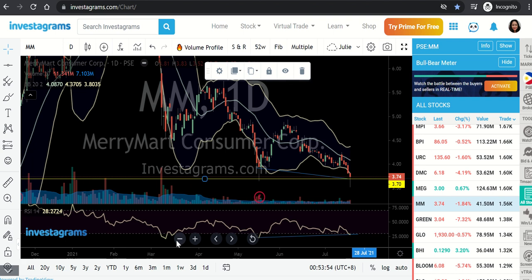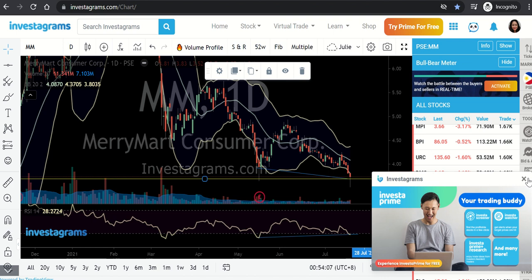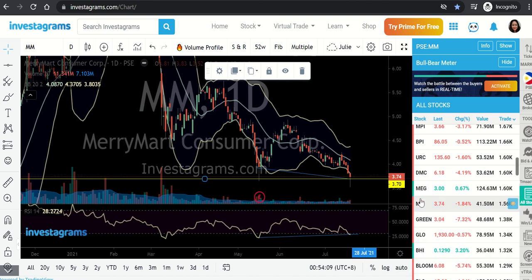Try to look into the fundamentals, try to look into the projects that they have in the pipeline, so that you can have a stronger conviction that in any case price stays at that level for an extended period of time, you will not be so worried.